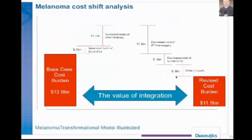Let's look at some of the cost redistribution. Here you can see on the left-hand side the current cost burden in melanoma in the United States is $12.6 billion. And what our model is saying is we're going to have to spend more money, obviously, because we're putting more patients into the treatment pool. We're looking at applying treatments to patients at first line. So we're going to be spending more money on diagnostics and more money on chemotherapy.